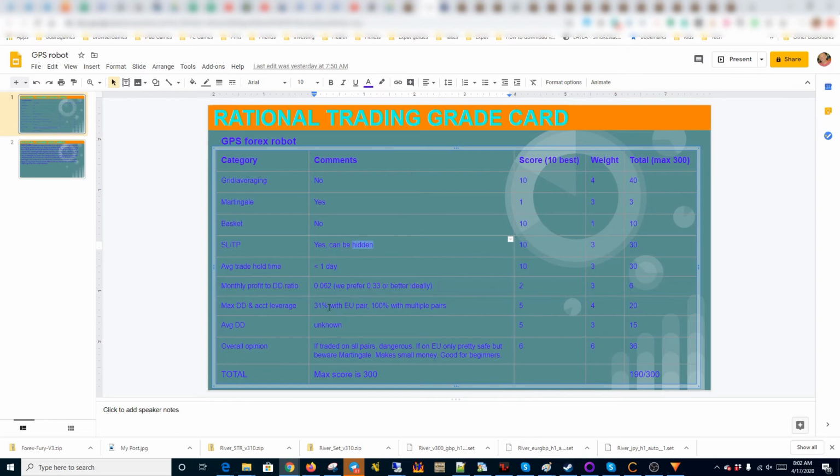Max drawdown and account leverage, 31% max drawdown. They're certainly worse, but they're certainly better, so I gave it a 5 there. Average drawdown, I'm not sure what the average drawdown is, so I gave it a 5. But I think it's a fairly low average drawdown.